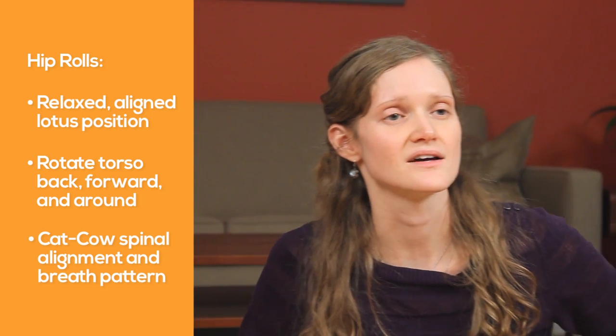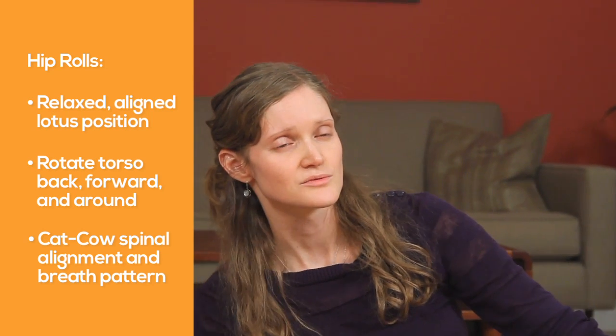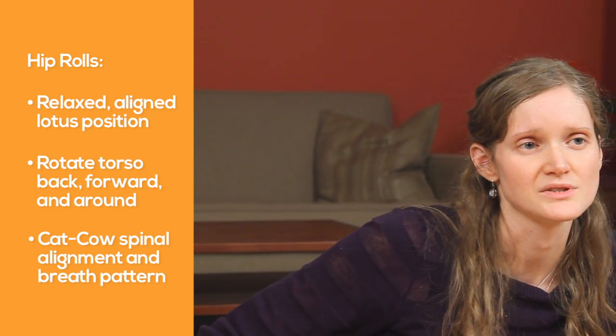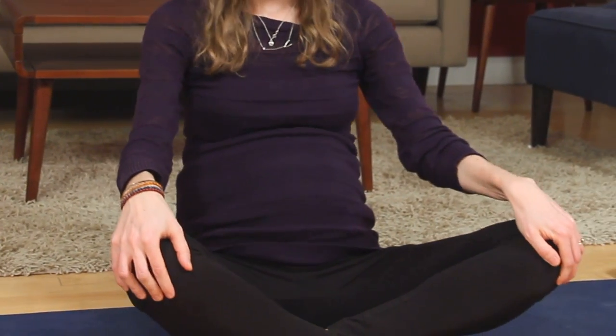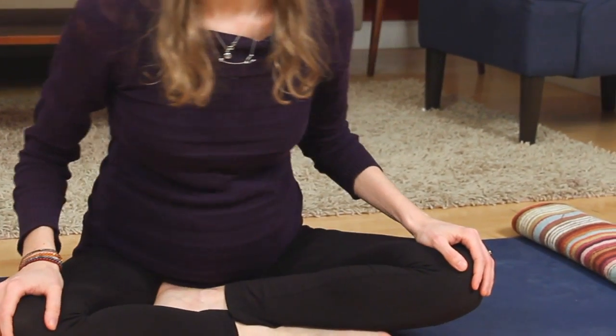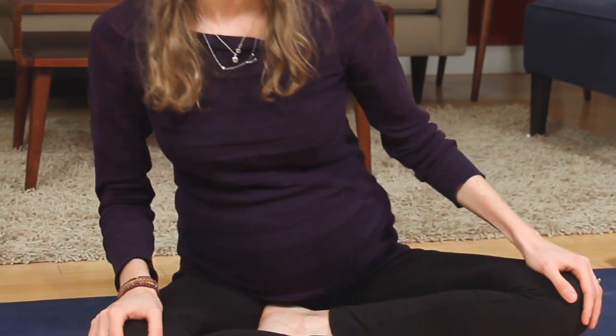And just remember those cat and cow stretches. You're doing a little cat in the front and a little cow in the back. This is a really great exercise to make some room in your hips, open up those hips, get nimble in the lower back and your spine. And it's just kind of fun to do. Once you've done a few rotations in one direction, you can go in the opposite direction. Just make sure to align your breath as you're moving. Inhale in the front. Exhale in the back. You can really do as many of these as you like. You can do 10 in one direction and 10 on the way back. And then just come back to neutral position after your hip rolls.